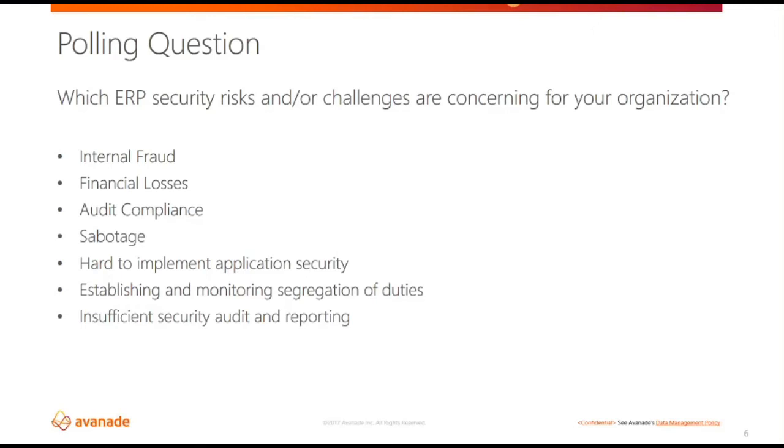And Jason, if you just want to let me know when we've got some results there and we can see that. Okay, so it looks like a lot of people are really concerned about the difficulty with which to implement application security and establishing and monitoring segregation of duties. Those were definitely the two. And then audit compliance looks like it's coming in at a close third with fraud and insufficient auditing bringing up the middle part, and sabotage and financial losses not as much of a concern.